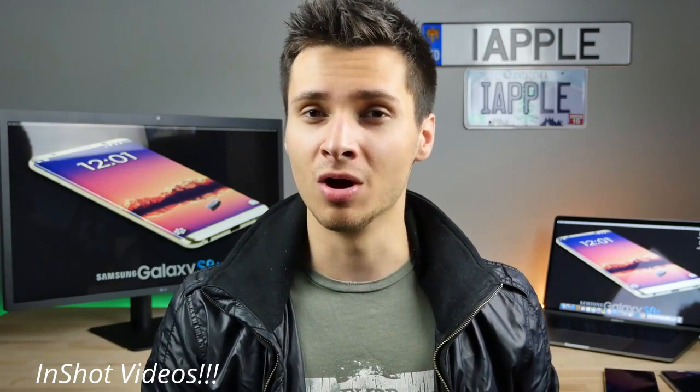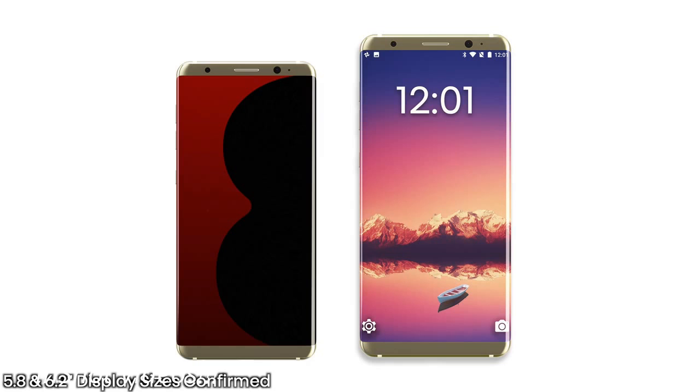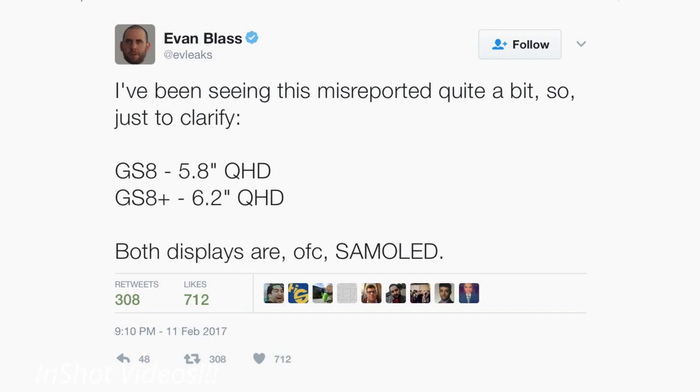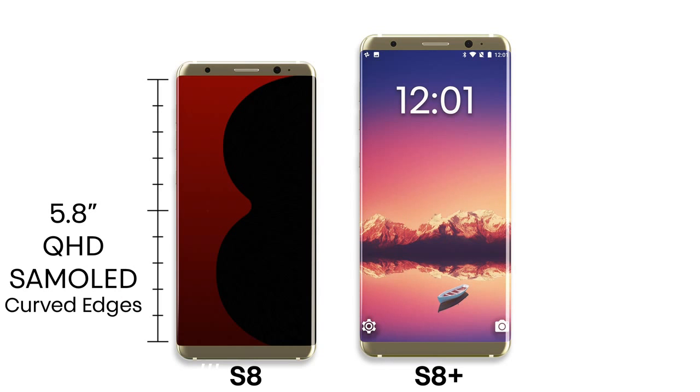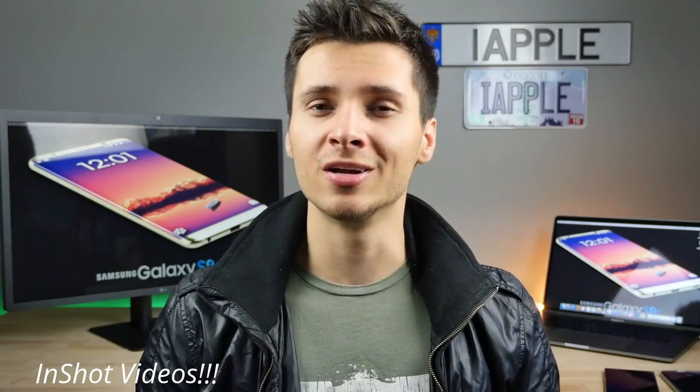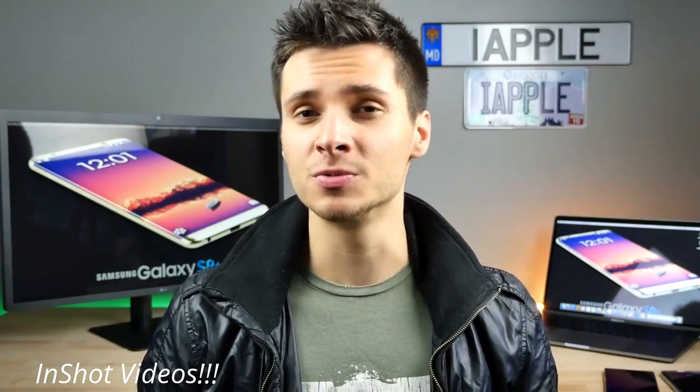So the smaller S8 model will come in 5.8 inches. In my last video, I said 5.7, but EV Leaks has clarified that it will be 5.8, and you won't get a flat choice model. So they'll both be curved edge displays. And the display will remain at QHD resolution. So it's not going up to 4K.